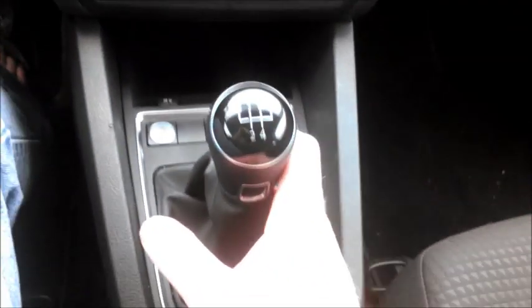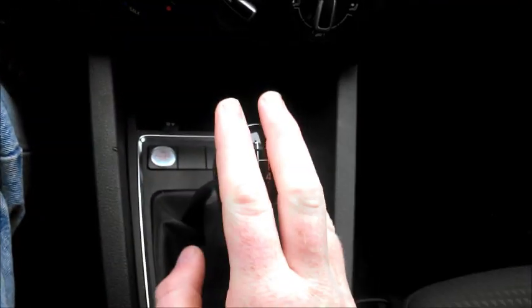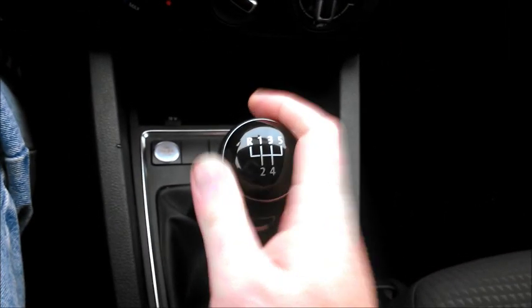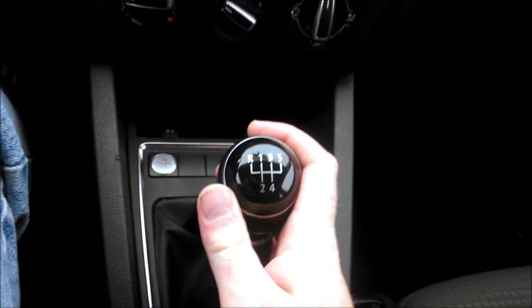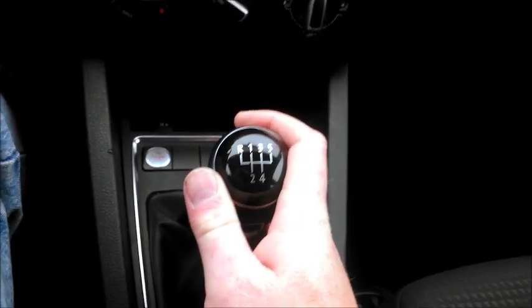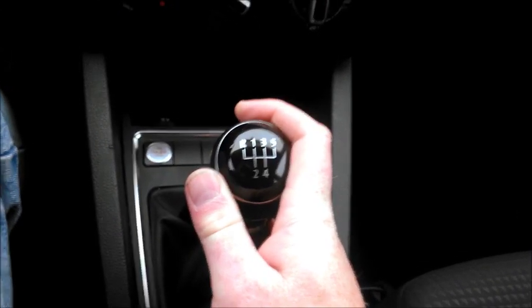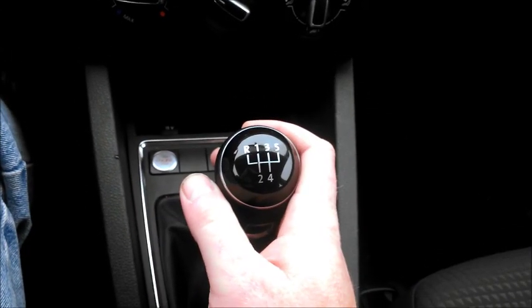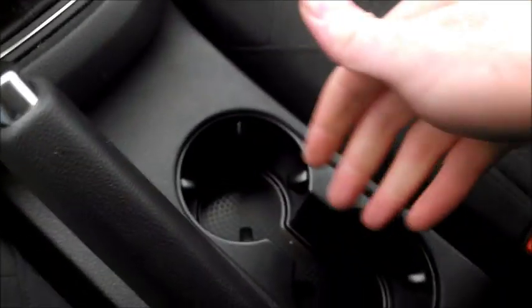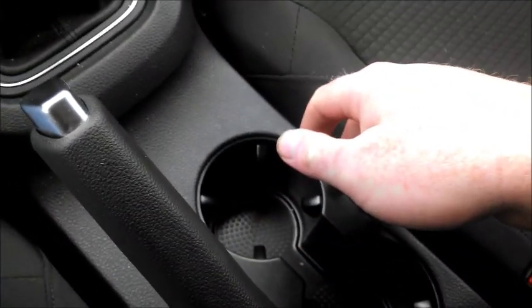So this is a sport model, so it is a 5-speed standard. Very easy to shift, actually. I've been very surprised. This is one of the few cars that I haven't had to kind of learn myself a little bit so I don't drop the clutch, usually from first to second gear. This has been intuitive from the get-go. And this is push-button start, so there's the start button. And here is your shifter, or your brake handle, and drink holders, and there you go.